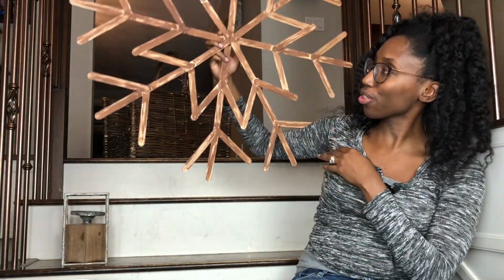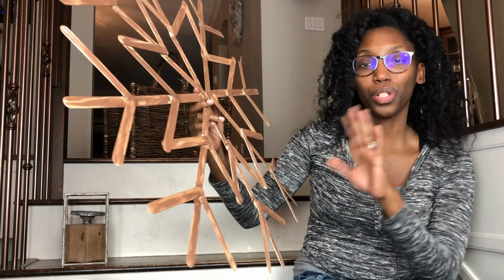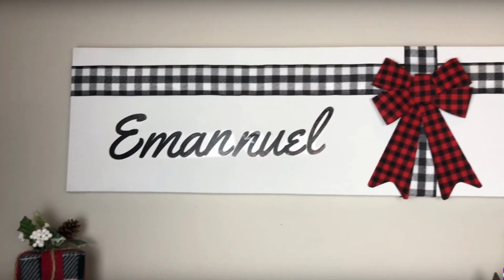This is a fun, huge Dollar Tree snowflake I made out of popsicle sticks. It's one of two. Before my front entrance, when you walk in, we have the shoe rack and I like to decorate on top of there. And this is how it looked for the Christmas season.